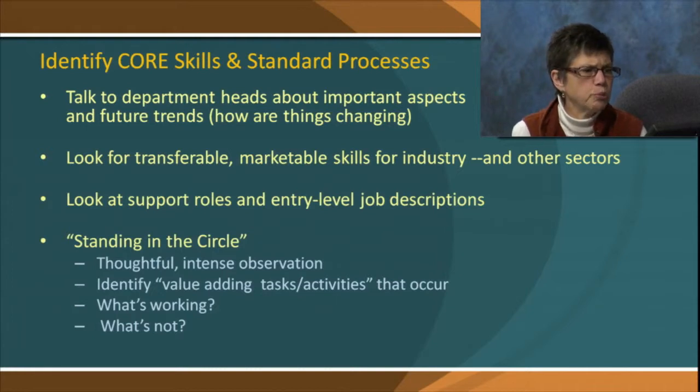We have to talk to the department about important aspects of their work and future trends. Are things going to change in the near future? Are things going to change over time? Are things even going to change in the 10 weeks that we're there? And how will we work with that change?